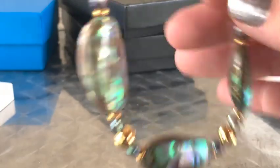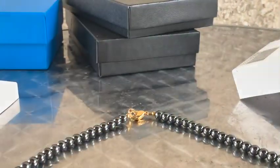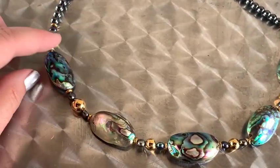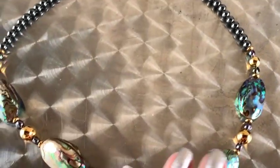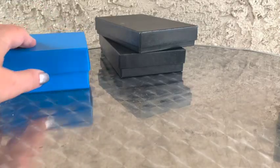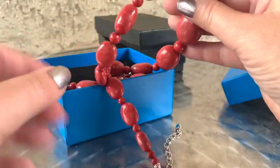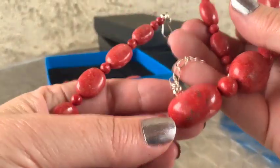And I love this. Let me just lay it down and show it to you. Isn't that pretty? Wow, look, they're so different on each side. Really, really beautiful shell. And let's see what's in this blue one. This one is really chunky and really heavy and really beautiful.